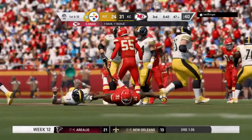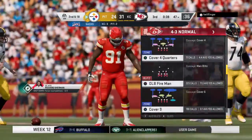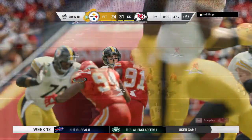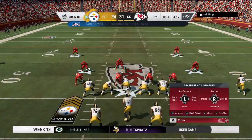And they're going to get him. He's taken down for a sack back at the 47-yard line. Like a freight train there, Derek Nottie with a sack. So that complicates things a bit here. 18 yards to go now on 2nd down.